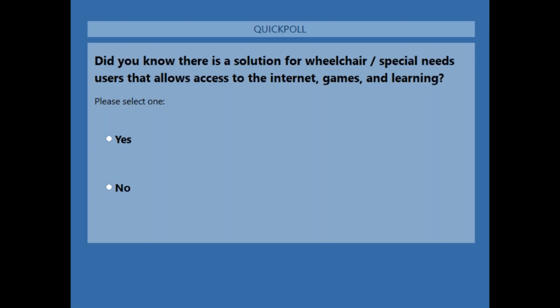So our third poll is going to be, did you know that there is a solution for wheelchair special needs users that allows access to the internet, games, and to learning? So for many of you that do have the options, I think, yes, you do know that there is a solution, but hopefully what Richard can share today can help with those 75% of the audience who said that, yes, they have it, but they're looking for better options.